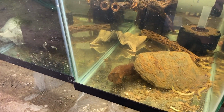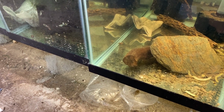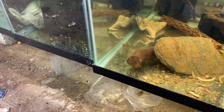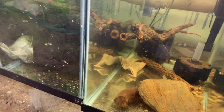This Pleco's been here for 2 weeks. So is it my fault? Is it his fault? Was it just a weak fish? I don't know. I'm not overly concerned over one. When we talk about some guppies down the road, I'll tell you what's up. So I got to get that thing out of there. In fact, I'm going to do it now so I don't forget.